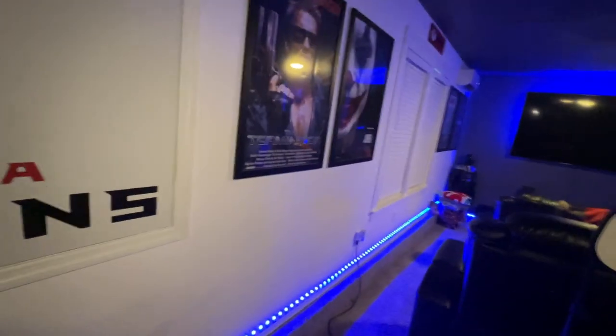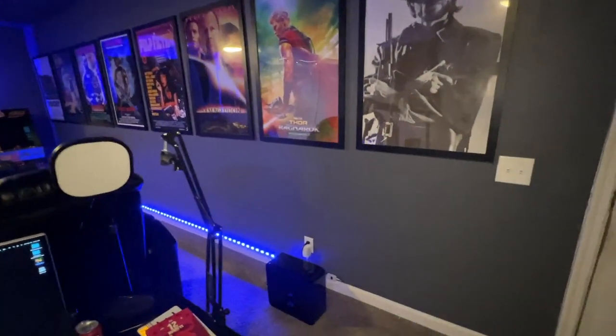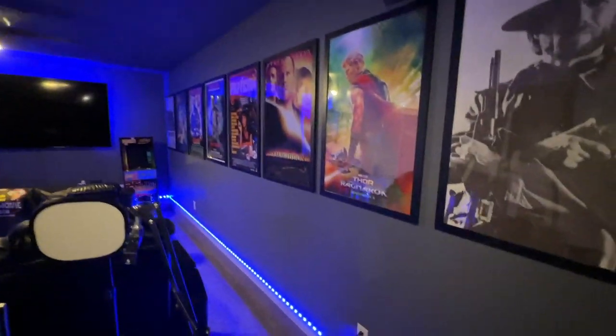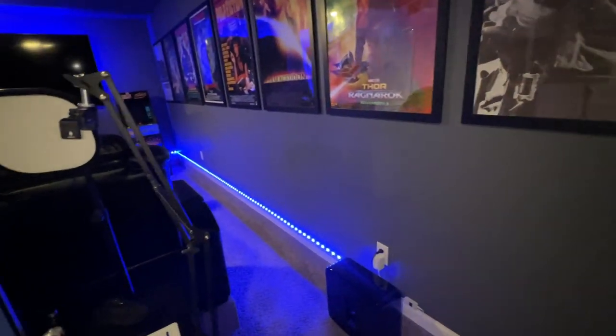But once we get done with that, guys, that's going to give me a lot more space for these movies. And so this here will take care of my box set problem. And I will just make do with my space until we can get these built, hopefully in a couple more months.